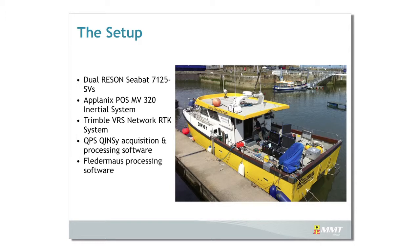And then we had an Applanix POS MV on here with a Trimble VRS network, a real-time RTK network, which is sort of redundant because we do all our post-processing of our inertial data with Applanix's POSPac software. We're using QINSy for acquisition and some processing, and Flodmans for the majority of the data processing. Oops, I'm doing what Martin did, sorry about that.